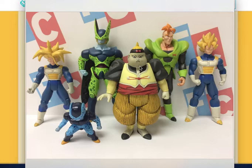But with some figures like Android 19, it would have been very hard to have a pin joint in the leg because it's so thick. So it's not like they were just trying to cut costs, but there was an element of that. I think these actually swivel. I think the arms swivel around clockwise and anti-clockwise. So they did have some good level of articulation.